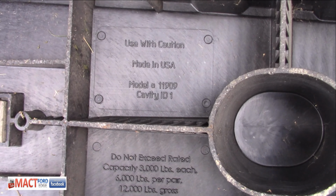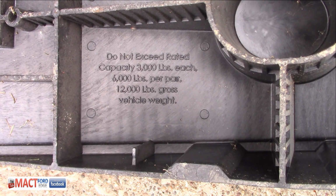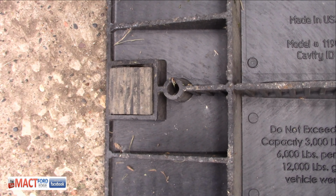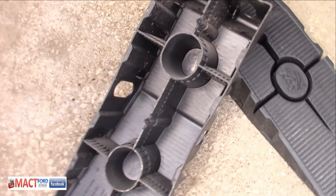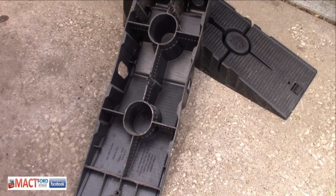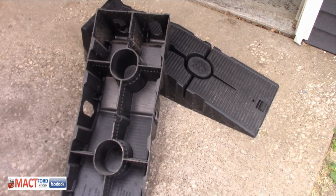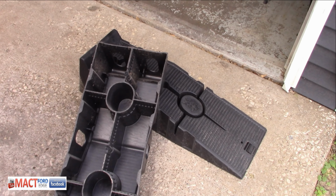This Rhino ramp's made in USA. 3,000 pounds each, 6,000 per pair, 12,000 pounds gross vehicle weight. Now, it does have that little rubber pad on there to help give it a little grip when you back up on it. But people say, oh, they crack, they break. Folks, I've had these for over 5 years and use them all the time. Look at them, they're in great shape. If you abuse something, it'll break, just like your car will break if you abuse it. So I don't know, but my Rhino ramps, they're hanging in there, folks. I don't know what else to say.